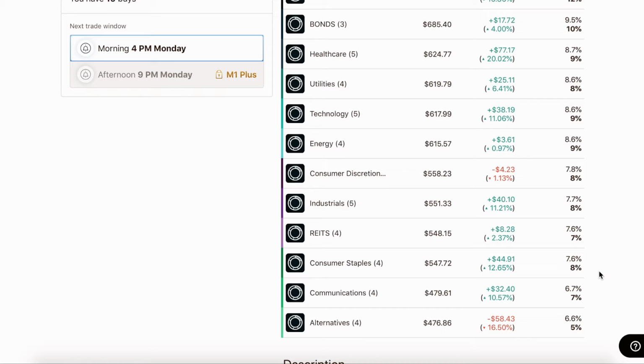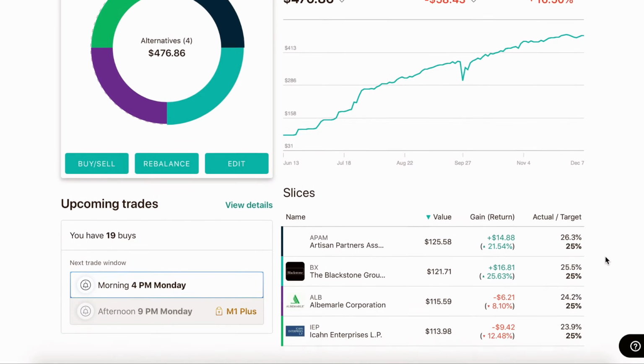Cigarettes will do well. And then communications, this is just AT&T, Comcast, all the companies that we hate but can't live without. They're all in here, so they're doing well. Disney's in here too. And lastly, alternatives. This alternatives is mainly actually private equity firms.